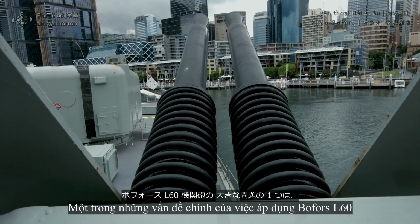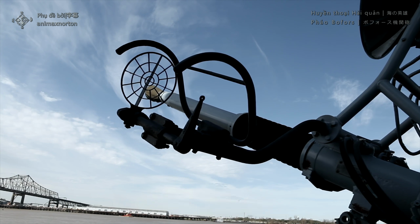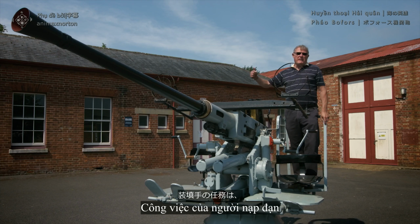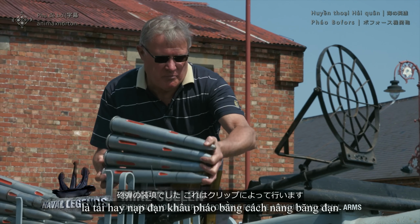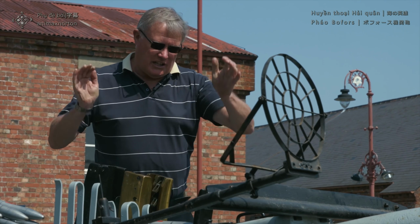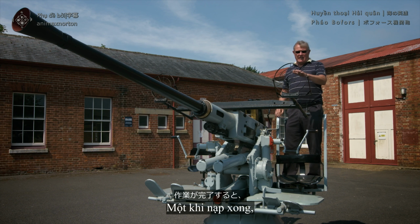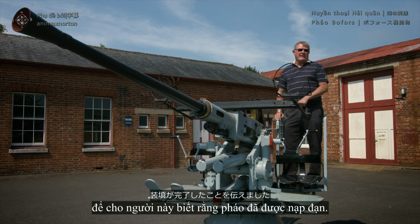One of the main problems of the Bofors L-60's application was a high reliance on the training and skills of the gun crew. The job of the loader is to carry or load the gun by lifting the clip, dropping it into the weapon. So once he has done that, he then taps the gun layer on his head to let him know the gun is loaded.